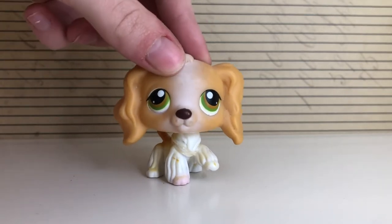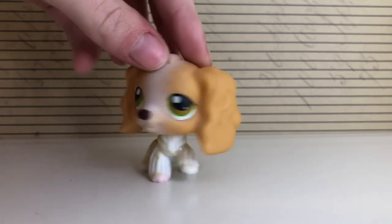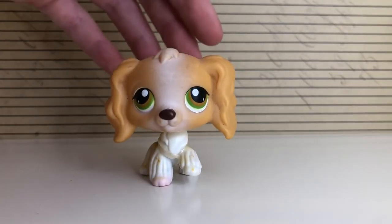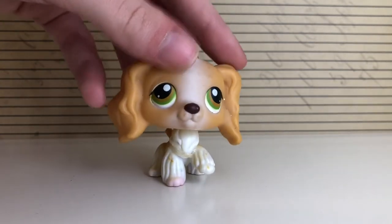And last for this lot is this Cocker Spaniel, who is in surprisingly really good condition compared to a lot of the other pets. She does have a little rubber band on her, which is easily taken off, but yeah, she's really cute.